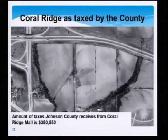This next picture is a good representation of what the county is available to levy their entire levy against for Coral Ridge Mall. So this is a picture of what is now Coral Ridge Mall, an aerial photograph before the groundbreaking showing that it was an agricultural area. So at the bottom you can see that we collect in this coming year $350,000 in taxes. Actually only a little less than $1,000 is collected on the entire levy on the frozen base.